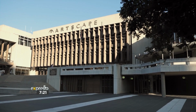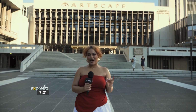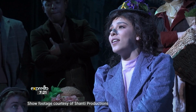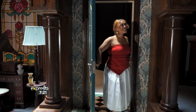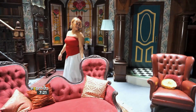Hello, Expresso fam. We are on the ground at the Artscape Theatre in Cape Town as we brace ourselves for one of the most anticipated musicals of the year, and that is My Fair Lady. Based on George Bernard Shaw's play Pygmalion, this follows the transformation of Eliza Doolittle from a flower seller to a refined young lady. And the best part, you get to join me on a behind-the-scenes look into the crew and the cast that bring this play to life.